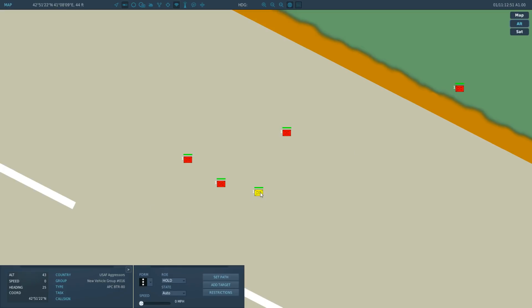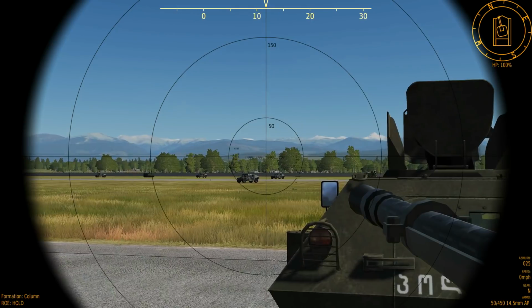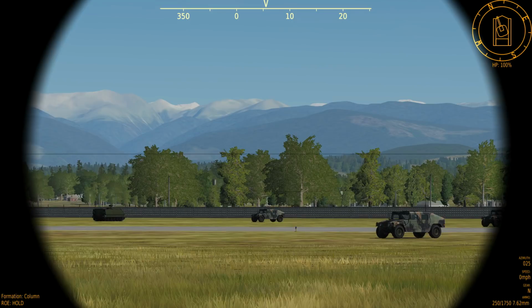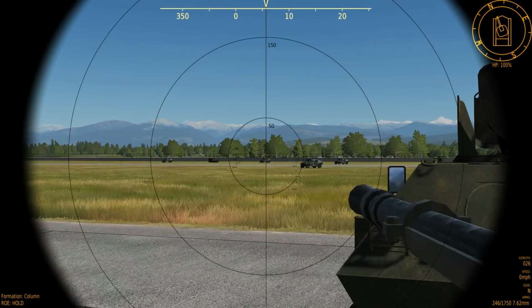So next we've got the BTR-80. That is the turret of the Turkish vehicle ahead. Now we've got the weapons. We've got the 14.5mm armor penetrating, or we've got the 7.62, so we'll start with the 7.62. We've got the ability to zoom in with this. We've got a kind of telescopic sight, which is pretty awesome. Get some.